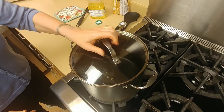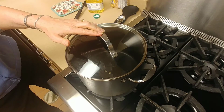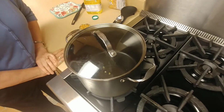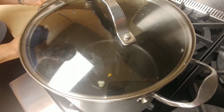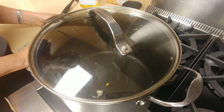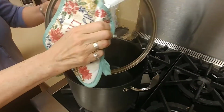Always put a lid on because popcorn kernels, when they pop, can jump up to 3 feet high. We're going to put this on medium-high heat, and we have to wait. Okay, now it's time to pour in the rest of the popcorn.